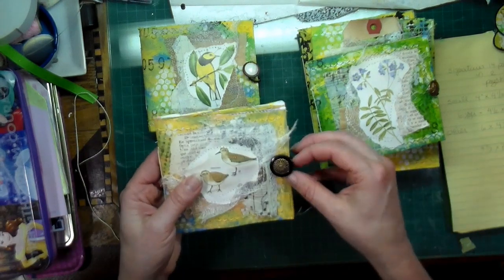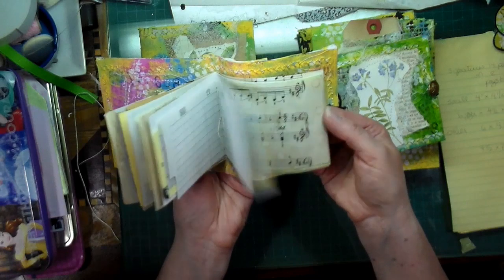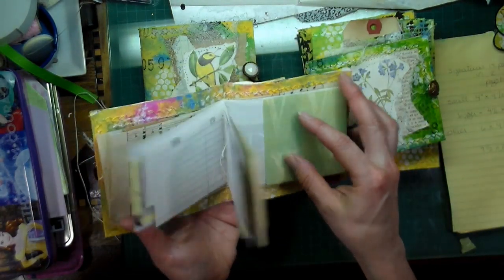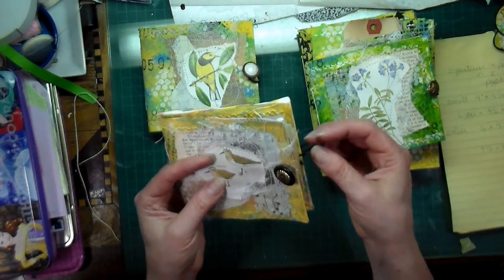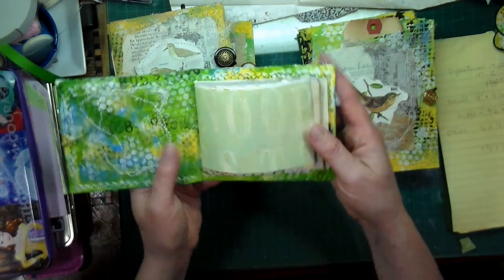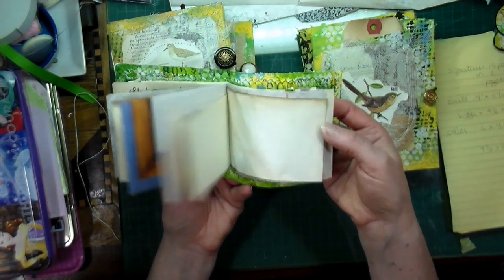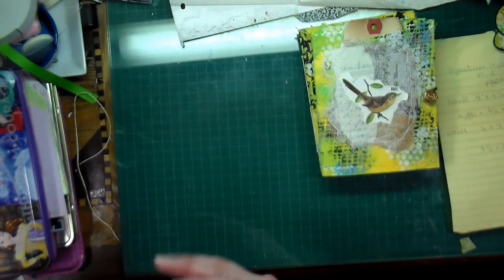Okay, so there's that one, there's this one, and they're all a bit different because obviously the papers can't be exactly the same. And I didn't want to cut all the papers, so I left a bunch of different folds like that, so you will see that in the book. I thought it made it more interesting. You can cut it, obviously, up to you guys. But I thought it would be better to leave it, and whoever gets it can do what they want with it. So those are my 3 little albums.